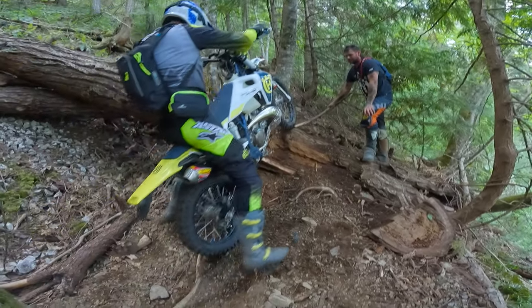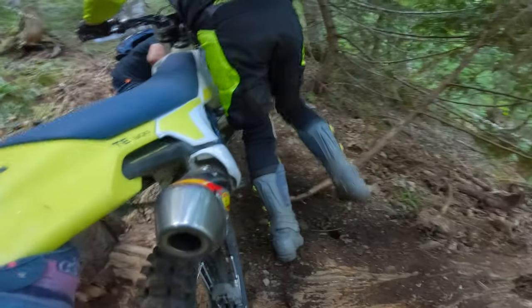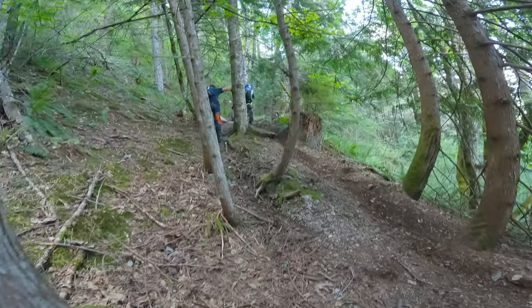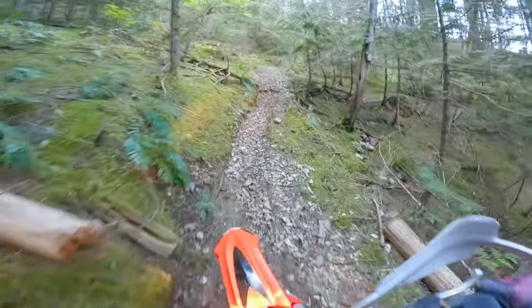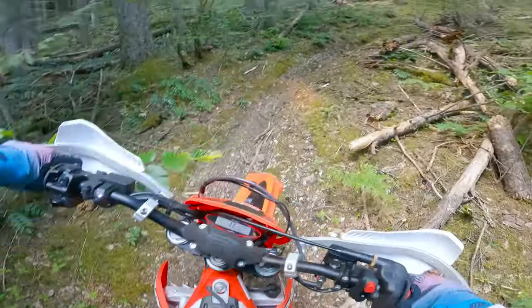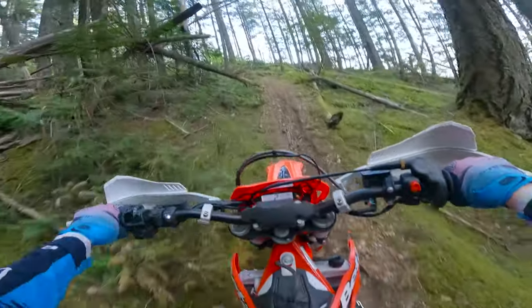Now what you may or may not be able to see is that there is a couple hundred foot cliff down to our right side where if you fall, you're toast. Yeah, stay there. Yeah. Okay, up we go. So yeah, we're on the double black diamond. This is one of the hardest trails they got at the park.